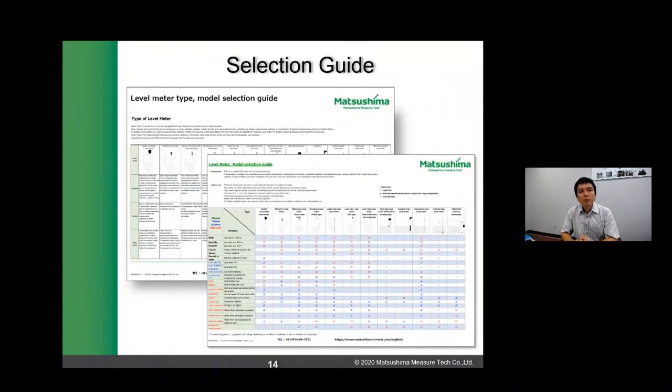Okay, for many customers, we expect it is not simple to select the suitable model for each application. We have a model selection guide. Same as the last seminar, we will share this list after this seminar. But please feel free to contact us and share your application information. We will select the most suitable model for each of your applications.